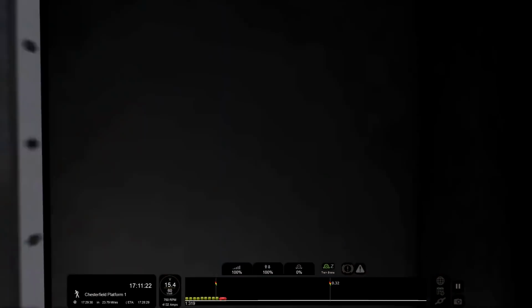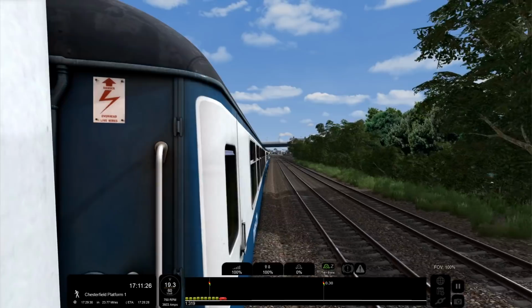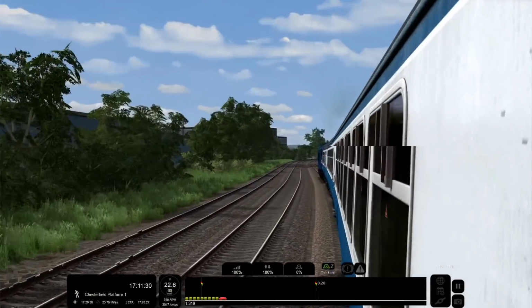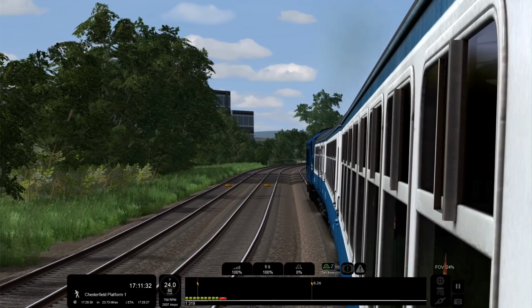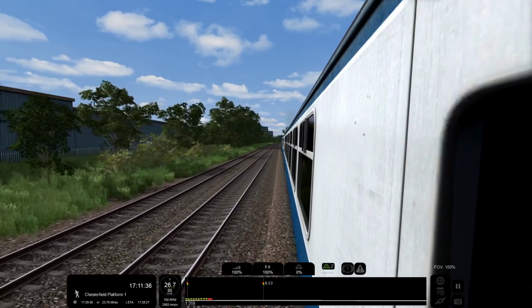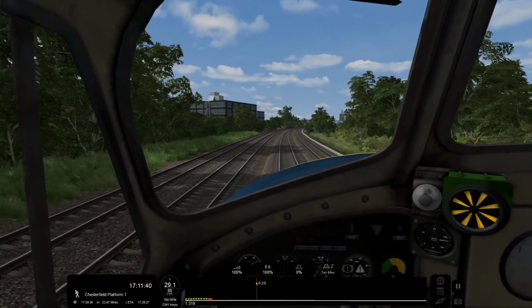Where's an interior view? We got one. We're all just outside today. I was going to apologise to people inside, but we only have a head-out cam. Which I'm not complaining about. You know, it's the best way to view a train, as long as you don't hit anything in the process. Right, let's see how we get on then, shall we?